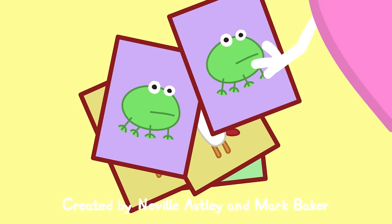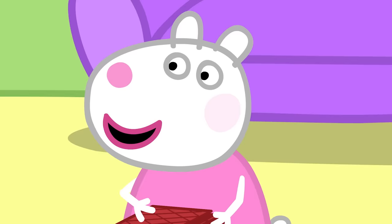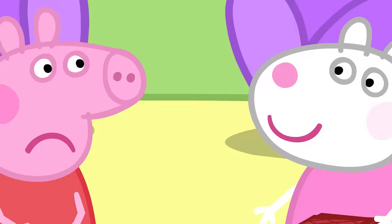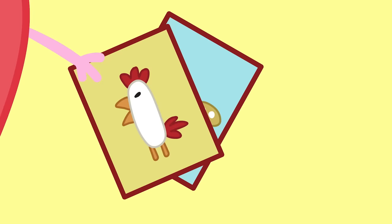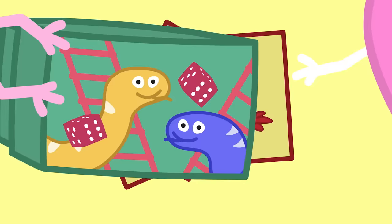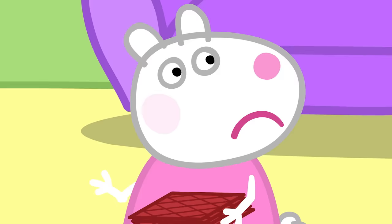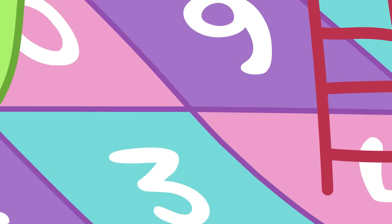Hooray! Snap! Oh! Peppa is playing games with her friends. I love playing Snap! I keep winning! I don't like Snap. Peppa would quite like to win a game. Play snakes and ladders instead. Woohoo! Snakes and ladders. But I was winning.